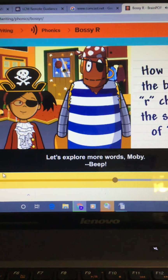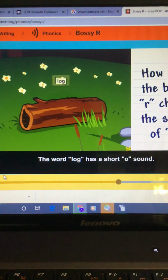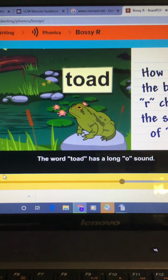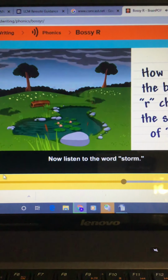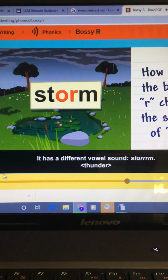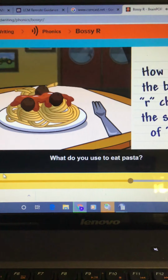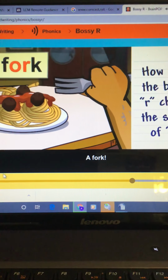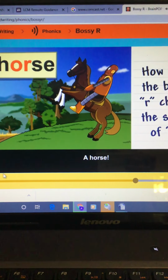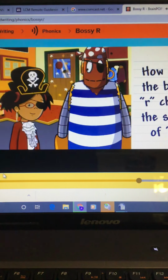How does the bossy R change the sound of O? The word log has a short O sound. The word toad has a long O sound. Now listen to the word storm. It has a different vowel sound. Storm. The bossy R strikes again. What do you use to eat pasta? A fork. What animal can you ride? A horse. What does a rhino have on its head? A horn. Let's keep exploring words.